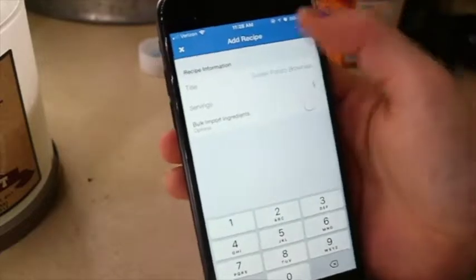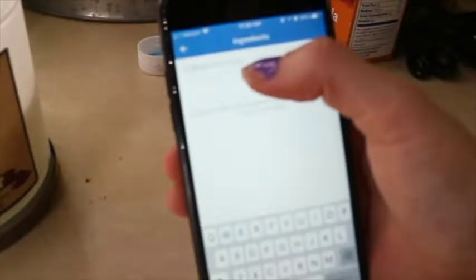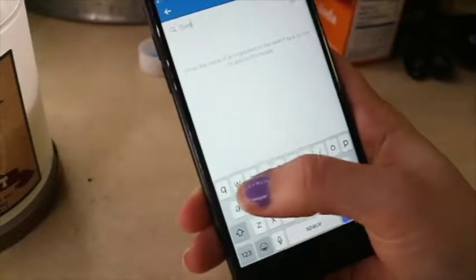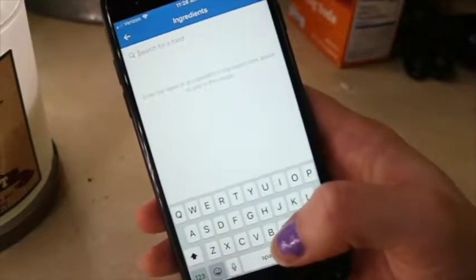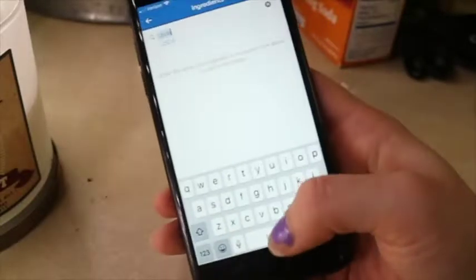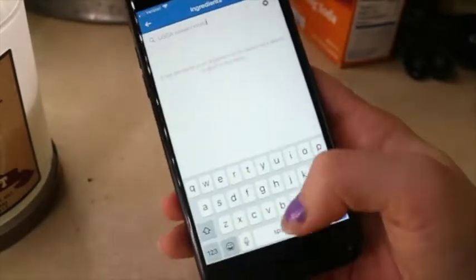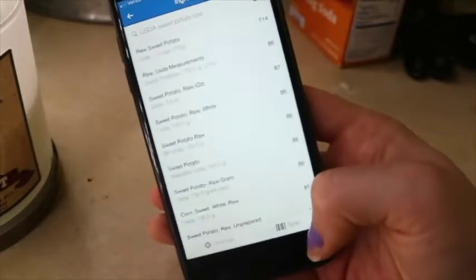Okay. And then here it goes to add ingredients. So we know that we had 280 grams of sweet potatoes. That's what we're going to log first. Anytime you're looking up a vegetable, I always do USDA first, and then sweet potato, and then I put raw because we weighed it raw, right? So you look that up.